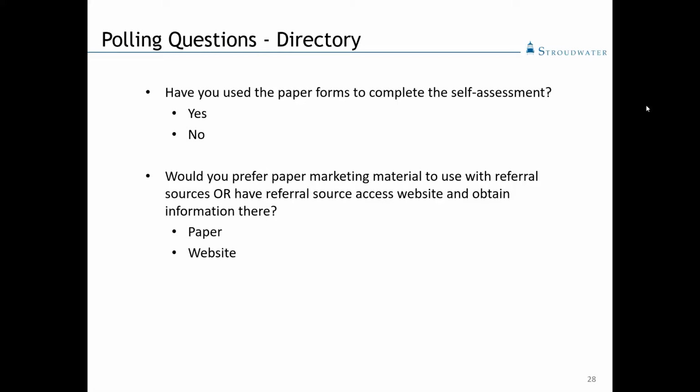There's another. This is just good feedback for us as we continue to evolve this directory, and we want to make sure we're utilizing it for our hospitals to the best of its ability. So thank you for the feedback. Okay, I'm going to end this one and share it with everyone. Share results. Everyone should be able to see how everyone responded. Lindsay, can you see the responses? Yep, I can. Thank you.